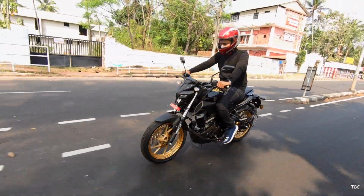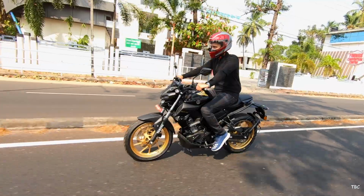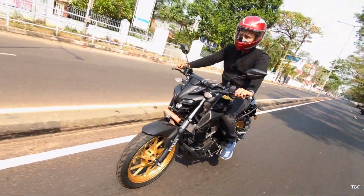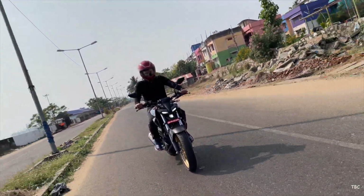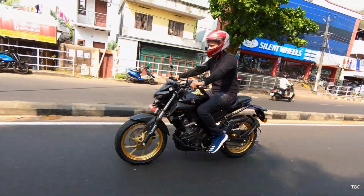But then one small gripe is that the tank's capacity is just 10 liters. But then the mileage was better in this BS-6 version of the MT-15, with approx 5 km per liter upper hand. So during our testing, the approx mileage we got was in the 45 km per liter range. But like always, please note, this is the approx value we got, and for you it might be different.